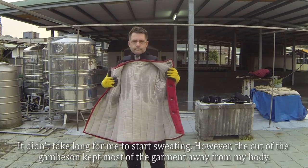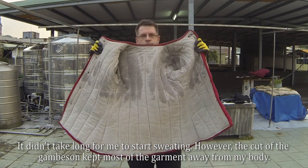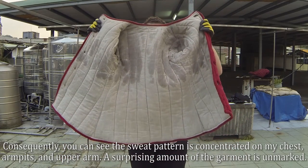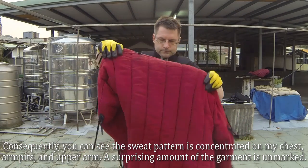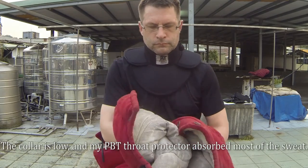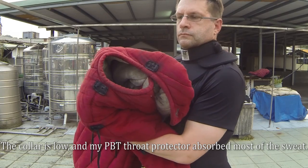It didn't take long for me to start sweating. However, the cut of the gambeson kept most of the garment away from my body. Consequently, you can see the sweat pattern is concentrated on my chest, armpits, and upper arm. A surprising amount of the garment is unmarked. The collar is low, and my PBT throat protector absorbed most of the sweat.